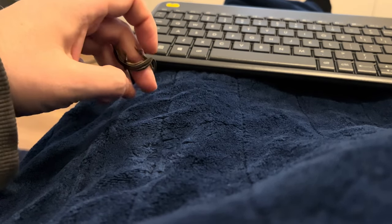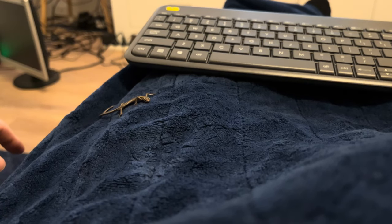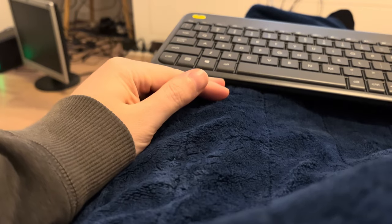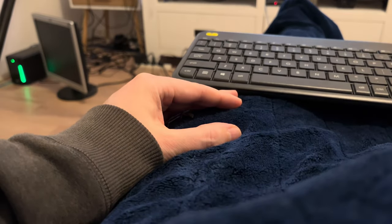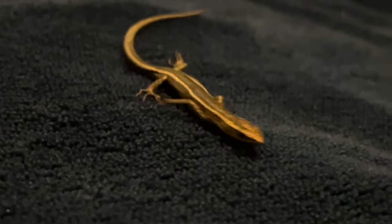Sorry I couldn't put you with your friends tonight. Don't know how you'd find them. Let go. Blanket's still on. Lizard secured. What's going on, little buddy? Can't come up here. No.